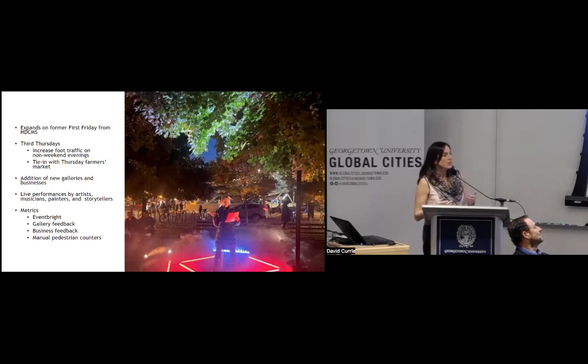Most important to me was not just the galleries. A couple of them are actually in the BID boundary. A number of them are immediately adjacent to the BID boundary. We wanted to keep them happy and welcome any gallery that wanted to join us. But I really wanted to have a connection with the business.